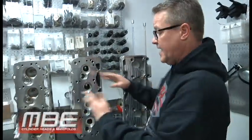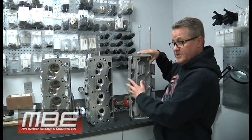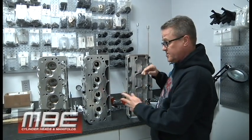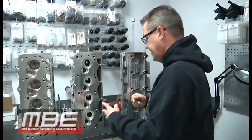And then we have our 10 degree version, which is completely different than this. So the guide bore locations, everything is different, because we start with this, we can make a better piece for each application. And the guide positionings do change for each application. We just don't use the same ones. And we do this so we have an advantage over some of the competitors. That's the idea of doing that.